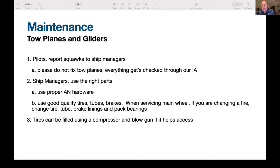And I've got the brake linings on the gliders. I think I'm correct here. I think all four of the club ships and probably a good number of private ships have the same brake linings as the Super Cub and the Pawnee. And I've got boxes of them. I have probably 30 sets in inventory, brand new sets over in the hangar.